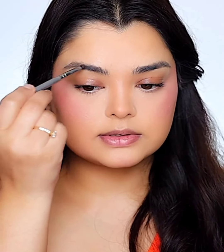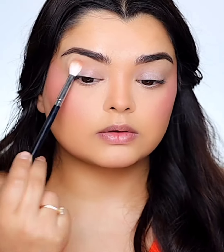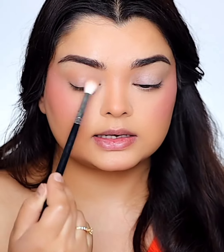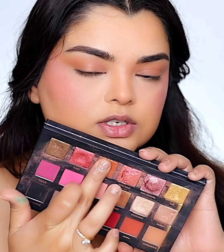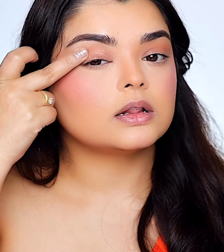I'm using Allegro Brow Pomade for my eyebrows. And now for the eyeshadow, I'm going to be using this Huda Beauty Rose Gold Remastered Palette. Using the shade, simply applying it all over my lid, like that. Now I'm going to use this shade called Trust Fund all over my lid, like that. Now I'm going to use this glitter from MAC Cosmetics in shade Bronze, and I'm going to use it literally everywhere on my lid.